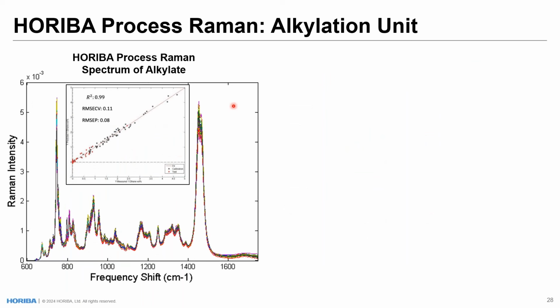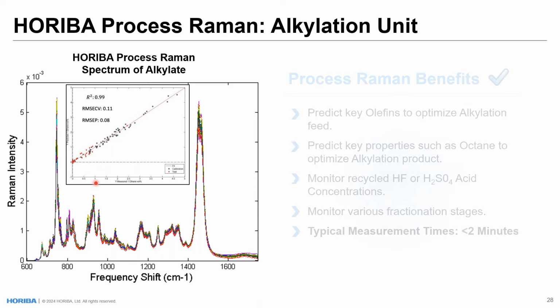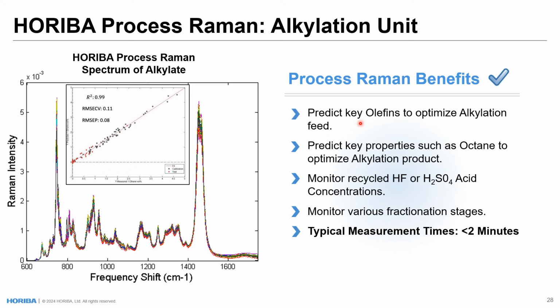Over here on the left is a process Raman spectrum of alkylate that we typically can model in this calibration curve. This calibration curve is showing ethane concentration. So we can predict key olefins to optimize alkylation feeds, predict key properties such as octane, as shown, to optimize alkylation products. And then we can, of course, monitor recycled HF or sulfuric acid concentrations. And then, at the end, monitor various fractionation stages. And again, typical measurement times are very quick, about 2 minutes with our process Raman.